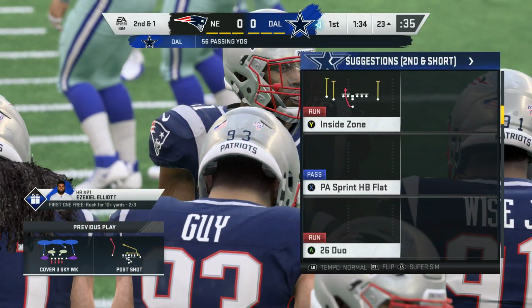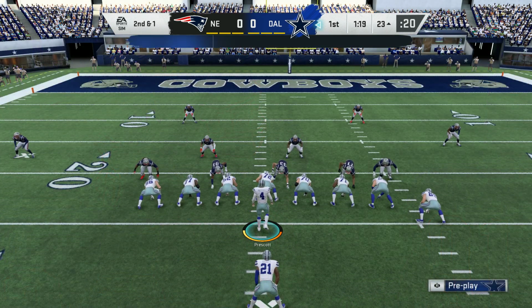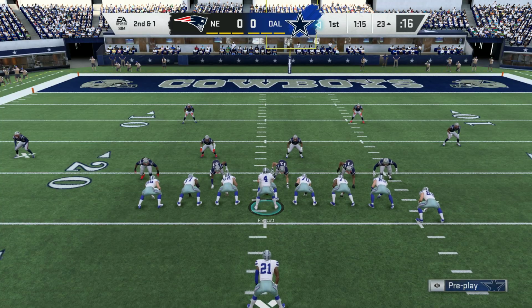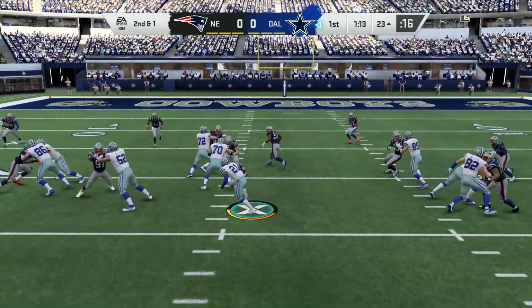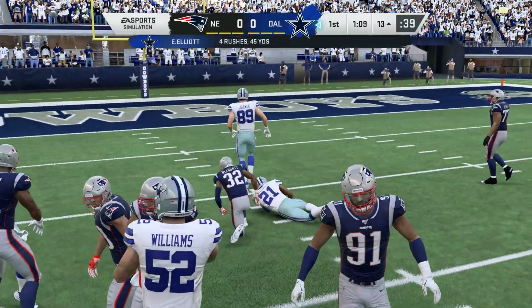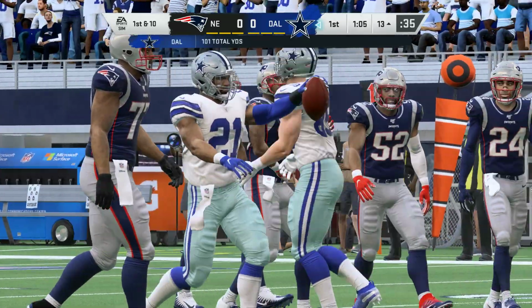When you execute a drag or a crossing route really well and give them a chance to let it develop a little bit, you can gain some significant yardage hitting your tight end on that one. On 2nd down, Elliott. And they'll bring him down at the 13-yard line. 9 yards to pick up there, and it's a 1st down.